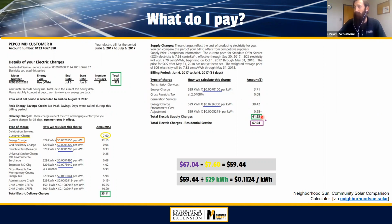So it's a combination of all these prices that add up to the total, in this case, $67. Pretty cheap utility bill, but just for an example, this works. So based on the customer charge, your delivery, and your supply charges, your total bill is $67, and that's typically what you pay every month. You pay your utility provider for that energy that you used and the customer charges and everything else.